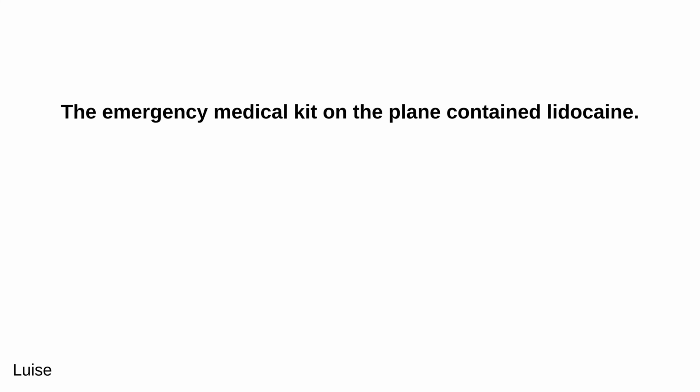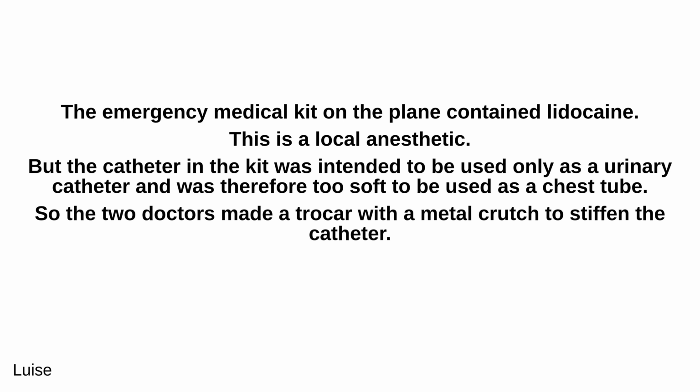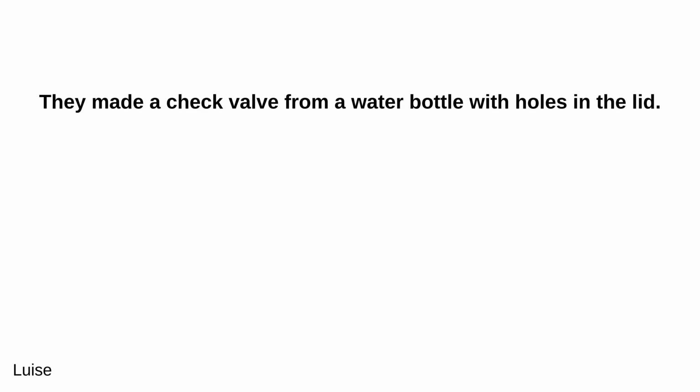The emergency medical kit on the plane contained lidocaine. This is a local anesthetic, but the catheter in the kit was intended to be used only as a urinary catheter and was therefore too soft to be used as a chest tube. So the two doctors made a trocar with a metal crutch to stiffen the catheter. A trocar is an instrument that can be used to create access to a body cavity, e.g., abdominal cavity, chest cavity. They made a check valve from a water bottle with holes in the lid.